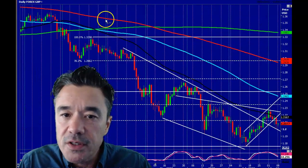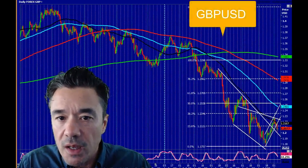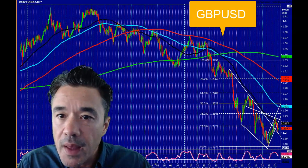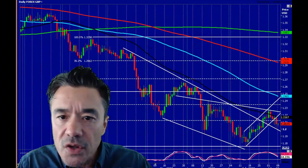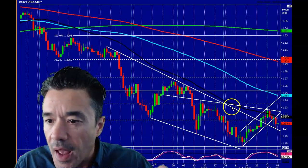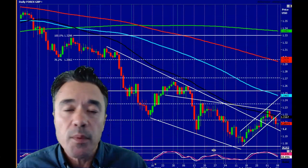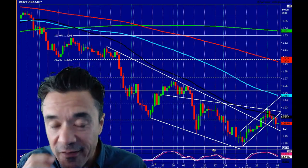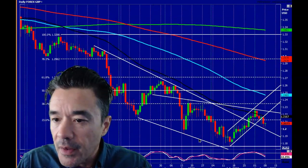Cable, the pound versus the dollar, is also clearly in a bear trend, of course. Stronger dollar. There we go. Right, now let me just zoom into what's important now. A bear flag again. Bear flags, we're either seeing sideways trending markets or we're seeing bear flags in the dollar pairs. So, it does look like we've broken down through the bear flag.